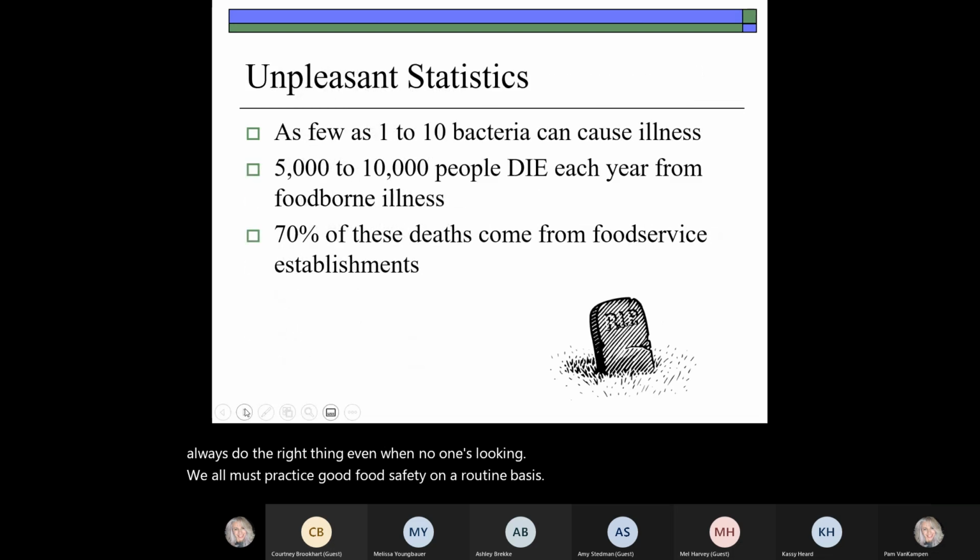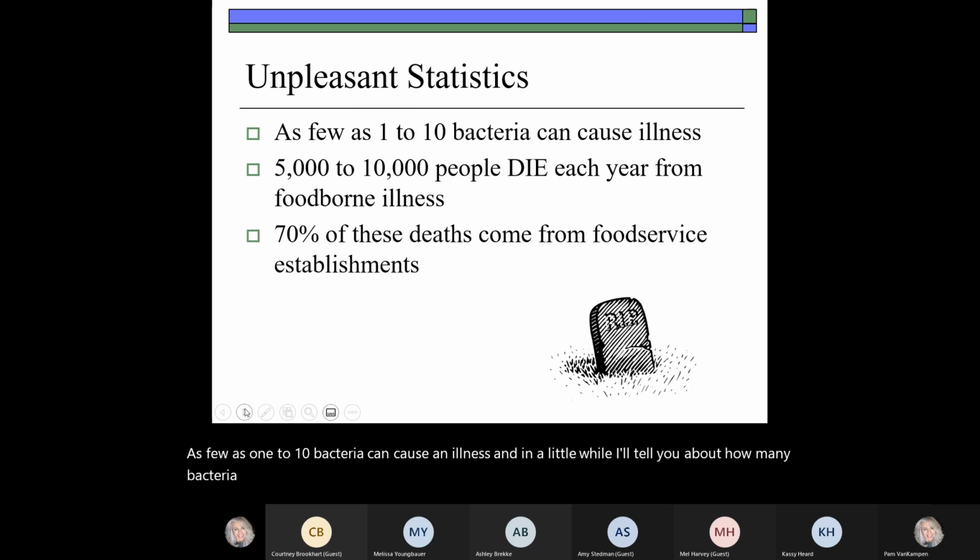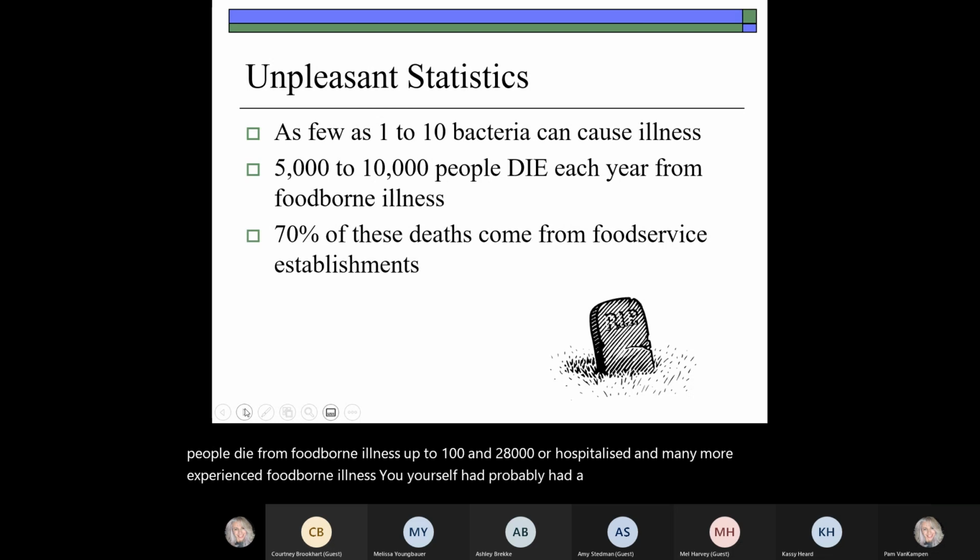The sad statistics are that as few as 1 to 10 bacteria can cause an illness. And in a little while, I'll tell you about how many bacteria that one little guy can grow into in as few as 2, 4, 6, 8 hours. Sadly, annually, 5,000 to 10,000 people die from foodborne illness. Up to 128,000 are hospitalized, and many more experience foodborne illness. You yourself have probably had a food poisoning incident where you've eaten something and you've gotten sick. That likely was from food being handled inappropriately.